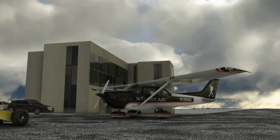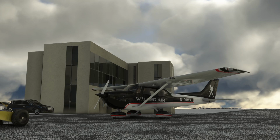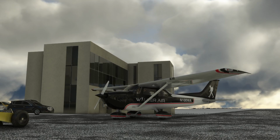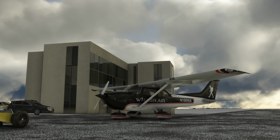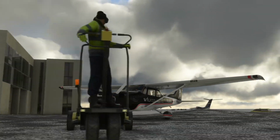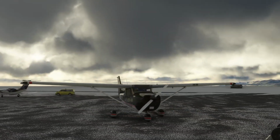Today we are in Hornafjordur Airport. I hope I'm not messing that pronunciation up, and we're going to be going to Egilsstadir Airport, which is at the northern sort of side of Iceland. We're going to be traveling in the pretty generic Charlie 172 Walker Air livery.